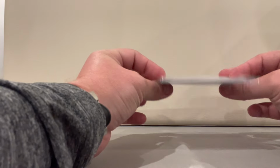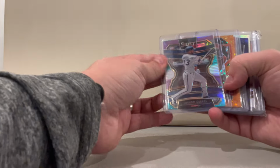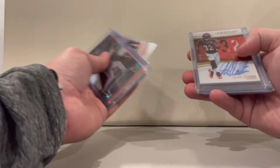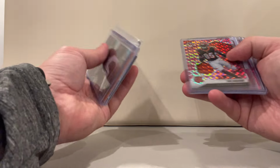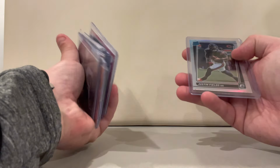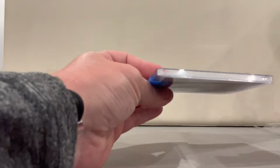Let's see, we got a Kevin Nash wrestler Topps auto out of 99. Kind of thumb through these real quick to see if there's anything good. Mark Walton, Immaculate Auto. Joe Ryan, rookie, speckled, out of 350. There's Justin Fields, Optic, holo, Rated Rookie. Got a John Ross, Immaculate Auto, out of 99. There's a Burrow rookie. This is Club Level.